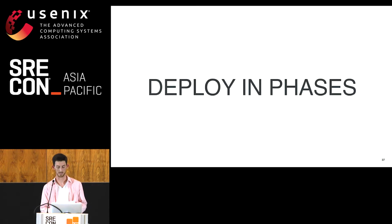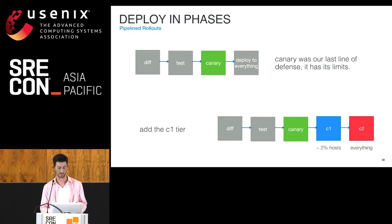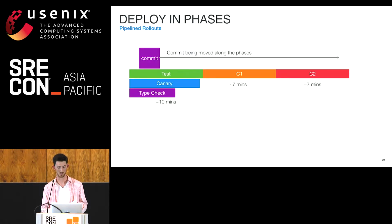So it takes us to our next phase in our evolution, deployment phases. Previously, canary was the final stage between master and deploying the site. Now we wanted to add an intermediate step comprised of about 2% of our hosts where we can sit and catch low firing errors. So for a single commit now, we're waiting a minimum of 24 minutes.